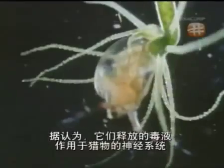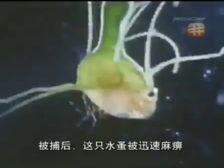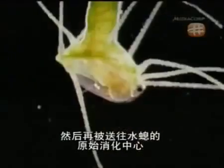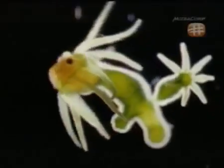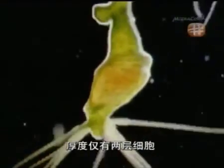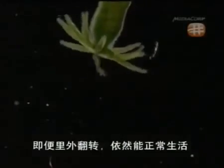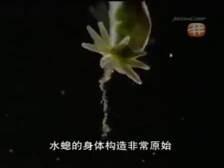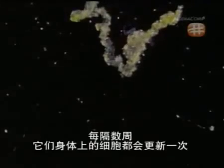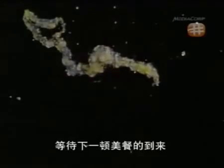The venom they discharge is thought to act on the nervous system because it is so fast-working. Once caught, this cyclops is quickly paralyzed before being brought to the Hydra's primitive digestive center and devoured. This tiny killer's body is like a hollow tube, only 2 cell layers thick. It's used like a sleeve when it eats. It can even be turned inside out and still function. The Hydra's body design is so primitive that it ejects any debris through its mouth. Every few weeks, each body cell is replaced, keeping this remarkable creature healthy, ready, and waiting for its next meal.